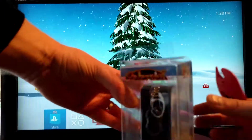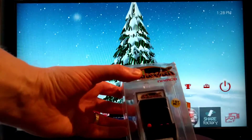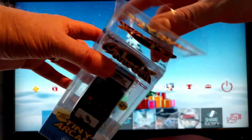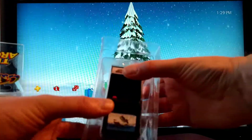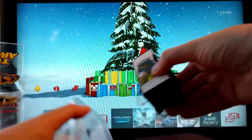This one is actually a keychain, like you would hang it off your backpack or something, but I'm sure as heck not going to do that. Much like Q Bert, this one has some nice reusable packaging. You can just slide the whole thing out of here, keep that for future use, and the front and the back just pop off.